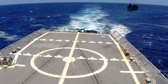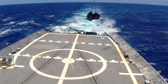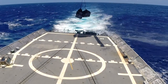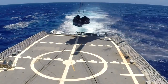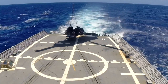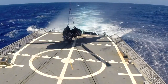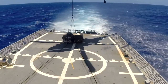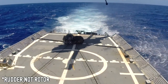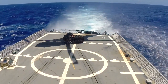Here's the helicopter coming in for a VERTREP, vertical replenishment. When you start seeing things cross over into the ocean, you're like, don't fall in. You know, here's our fresh supply of food. Don't fall into the drink. It goes through, gets sucked up into our intakes, past the rotor. You know, all of our ice cream gets dumped in, making a milkshake in the sea.